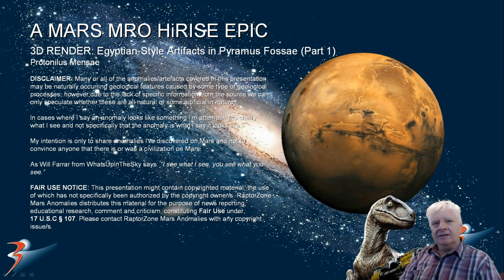We're looking at another 3D illustration I put together for us of what looks like Egyptian style artifacts that are found at a site in Pyramus Fossae. This will be part 1 of 2. There are so many artifacts in this JP2 photograph that NASA released to us, I'm going to have to do a follow-up for you guys.